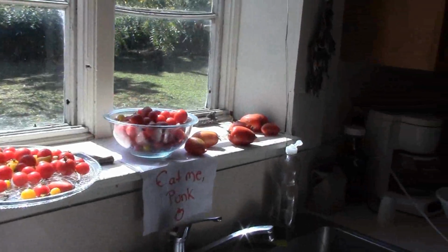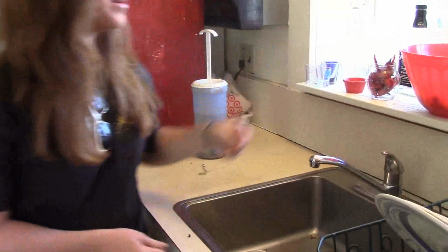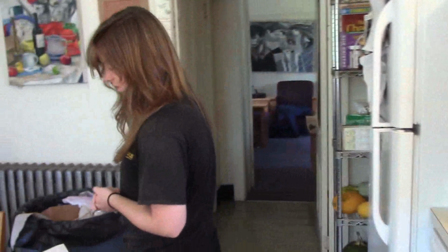We have another pumpkin down here. So hopefully we'll have pumpkin pie or a pumpkin carver. These are some of the hot peppers. Just so many of these. Can't use that many. It has been part of the house culture, which is really nice to see. I think it's a really healthy thing.